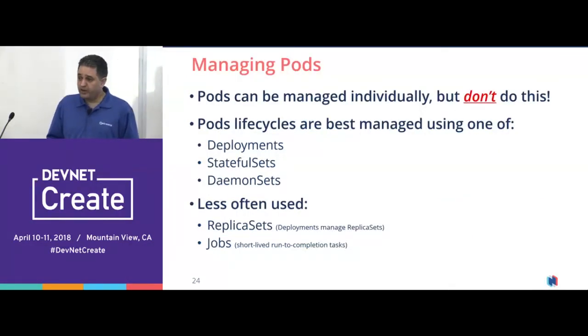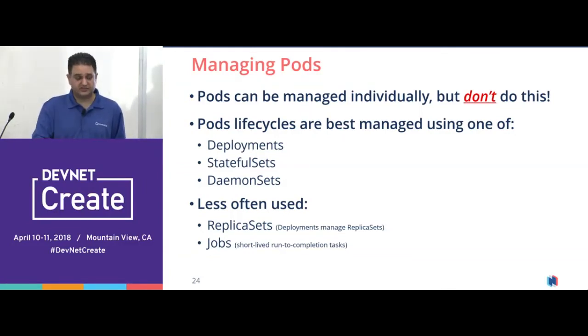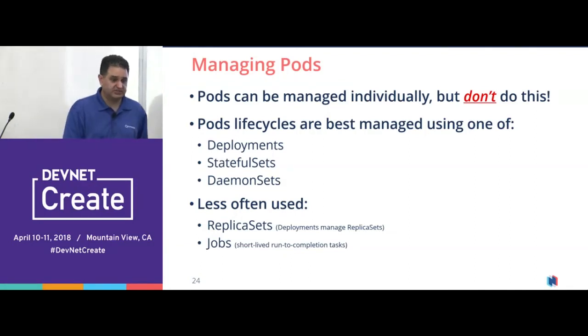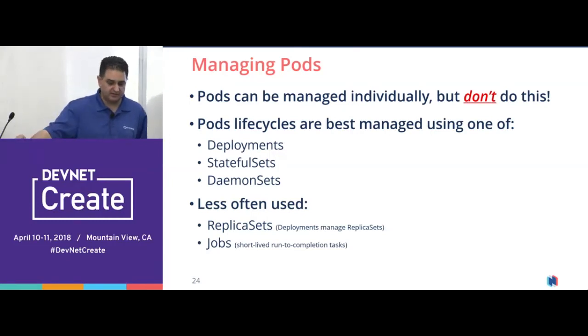You can deploy pods directly onto Kubernetes, right? So I could go to kubectl and say, run a pod. But that's not what you would want to do, because that requires a lot of manual watching and intervention and management. So the best way to manage pods is through one of these three constructs. You would either use deployments, stateful sets, or daemon sets. And there are others, like replica sets or jobs. But the main three that you want to understand and learn are deployments, stateful sets, and daemon sets.